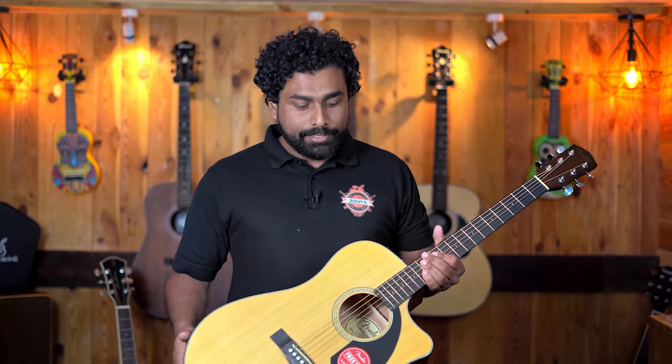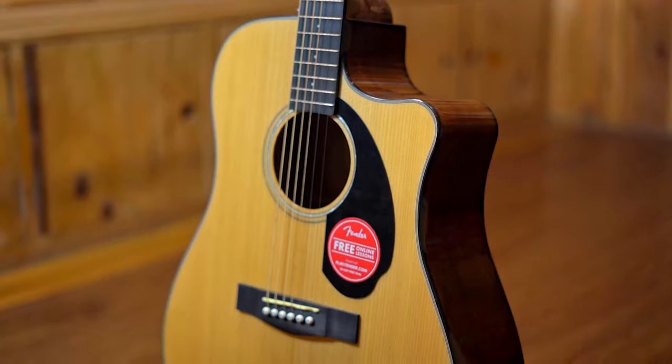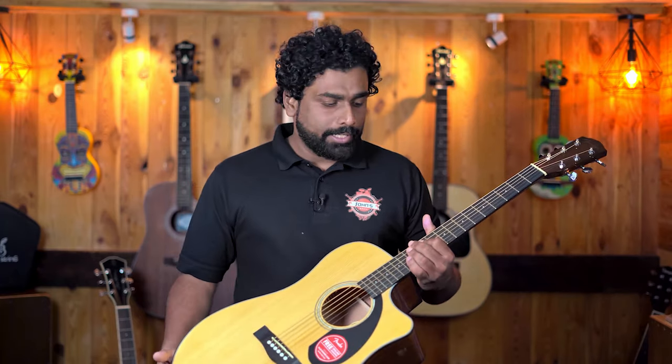Now getting into the details, the first guitar here is Fender CD60sce. This has been a popular guitar in India for quite a while. This comes in an acoustic version but without the cutaway, that is the CD60s. The S stands for solid top, and there is a lower version also of this, that is CD60V3, which is a laminate top. That is a guitar under 20,000 bracket.